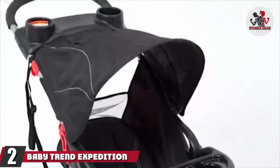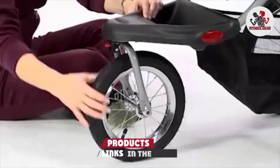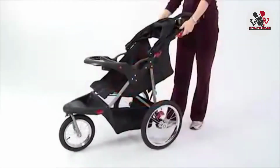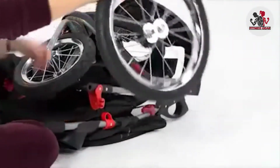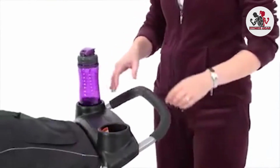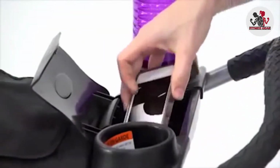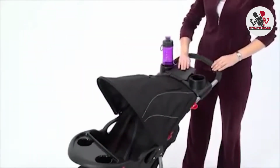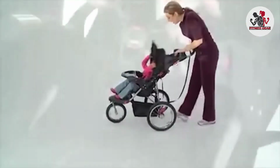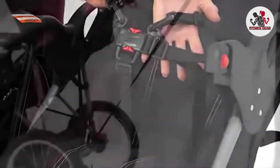Moving on to the next at number 2 with Baby Trend Expedition Phantom Jogging Stroller. If you're looking for a running buggy on a budget, the Baby Trend Expedition Phantom is a fantastic choice for the modern parent on the go. With large bicycle tires, you'll get comfortable performance with optimal traction and control across all terrains and surfaces, and the front swivel will allow for easy twisting and turning along tracks, and also has a locking system for stability when jogging. The reclining seat has a 5-point harness to ensure your child is safe and secure, while the tether system keeps the stroller from getting away from you on steep hills.